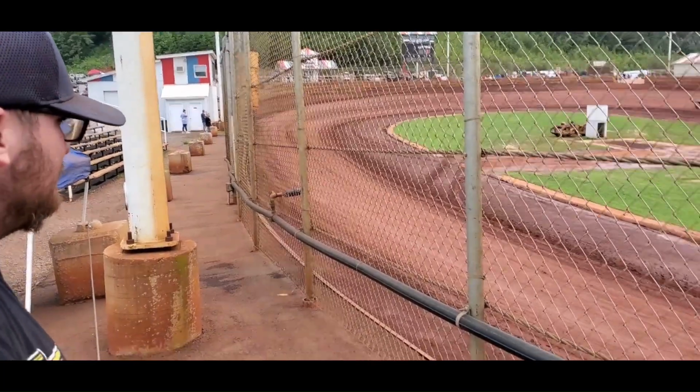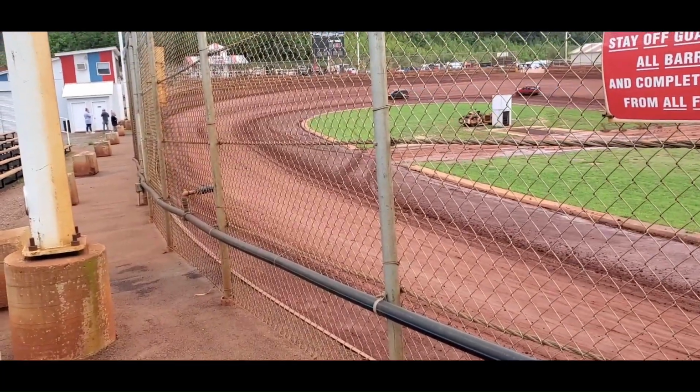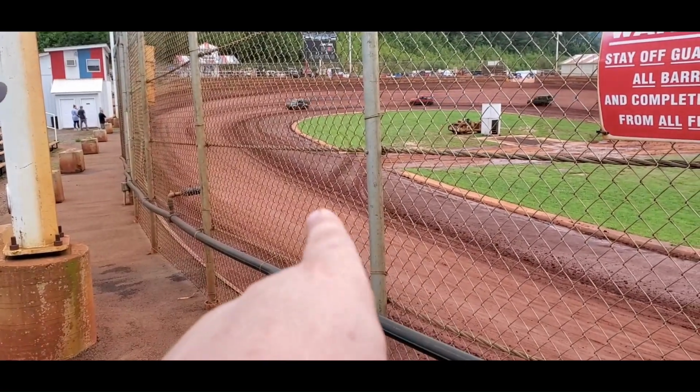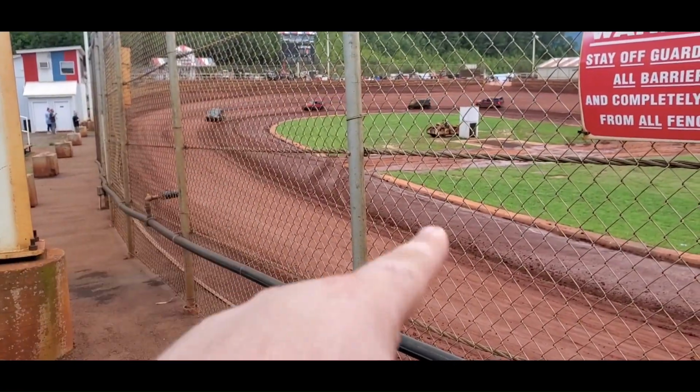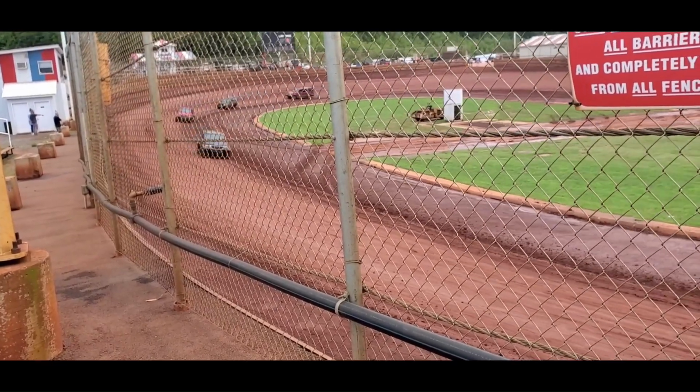I believe it's gonna be wide open high side. Because where's my finger at? My area right here, I ain't even got there yet. And driver's meeting's in like 15 minutes.